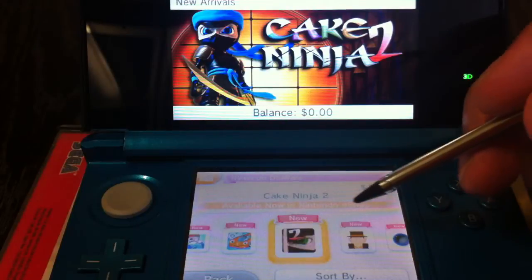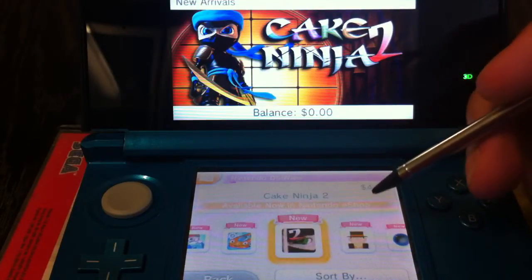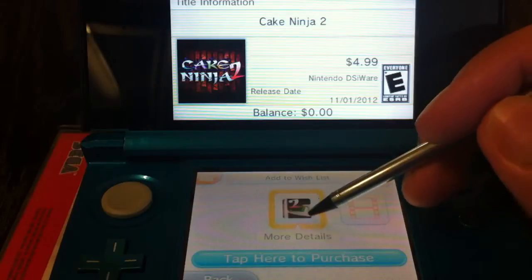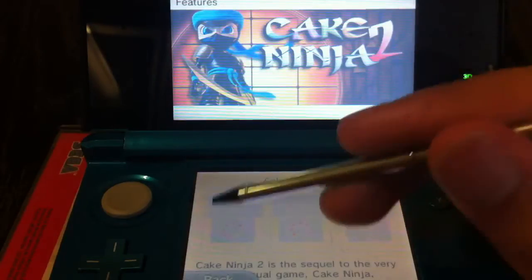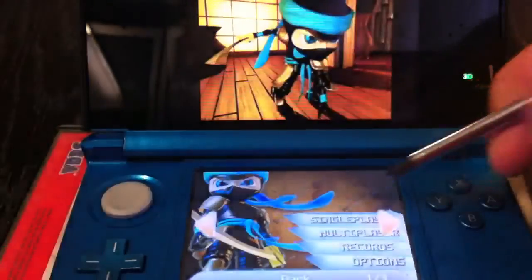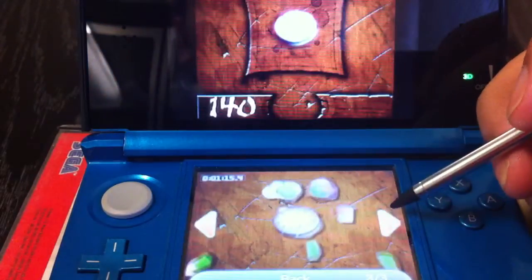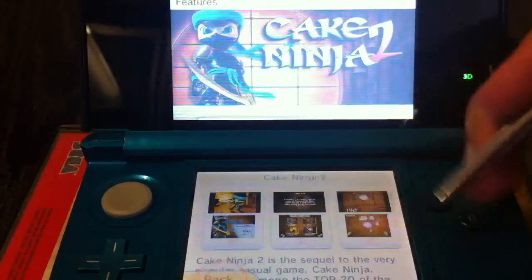So, last week we got Cake Ninja 2, the remake of Cake Ninja. So, it's still on DSiWare, which kind of sucks. So, I'm definitely not getting it. Plus, $4.99 for something I just have to slash my stylus. Stuff that is just supposed to buy my time, I think there should be like $1.99, honestly. It's just gonna buy my time for like, what, 5 minutes? And I'm gonna go play a different game or something.